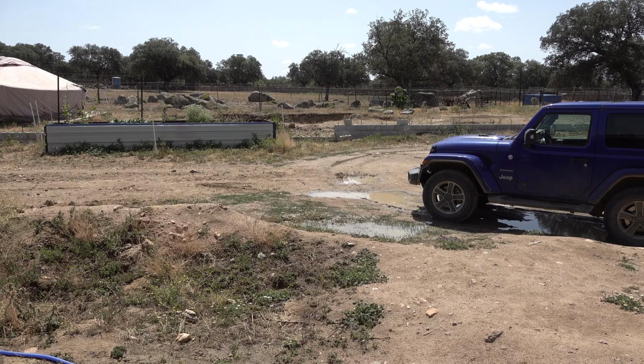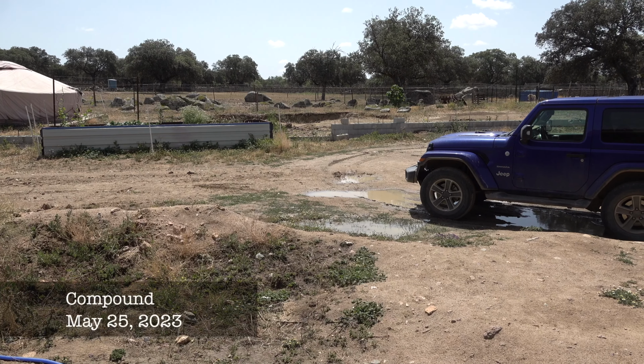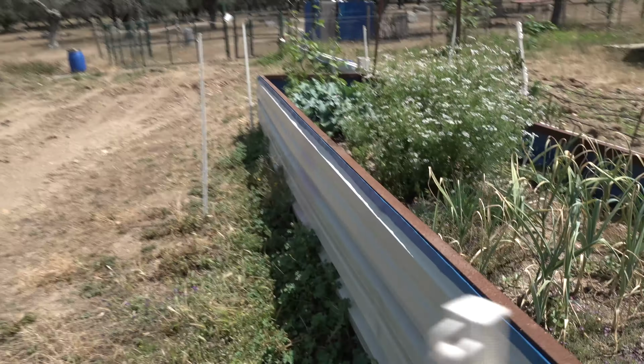After the rain is when the sun comes out. Let's go and check out a few places here in the compound, how they look now that they have received a good portion of moisture. First stop on this little walkabout is this raised garden bed here. Let's see how things look like that are inside.